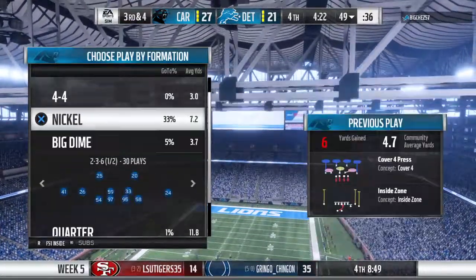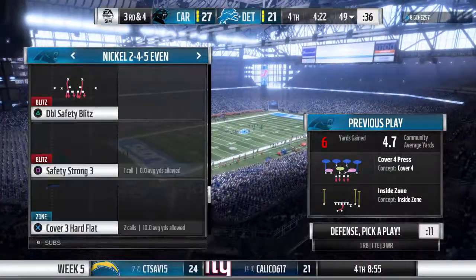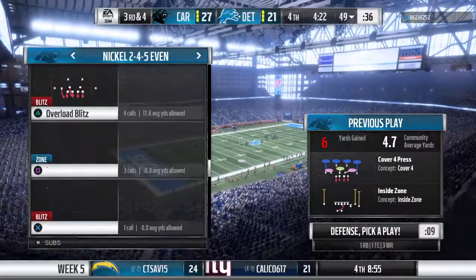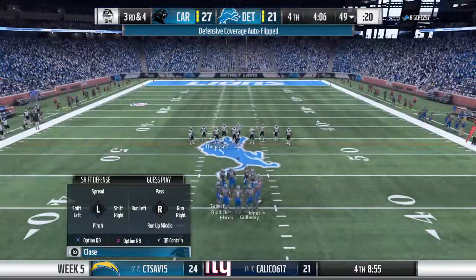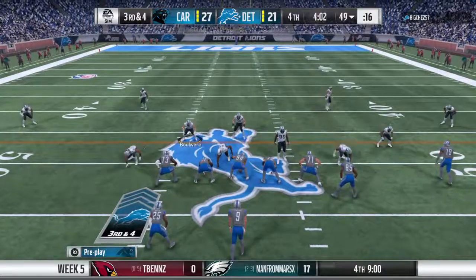And there's a run to be happy with. Good, solid yardage. You'll take that anytime you hand the ball to a back. The Lions on 3rd down. They've hit 2 for 4 thus far. This is 3rd and 4.